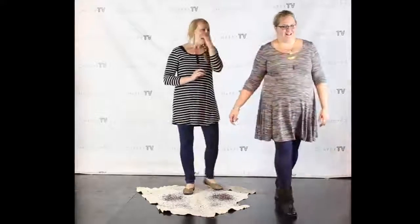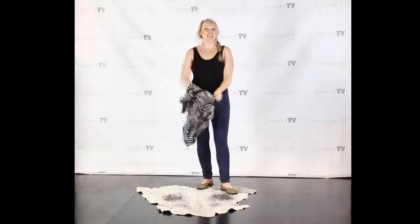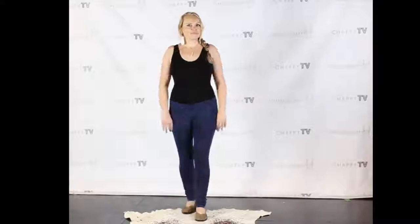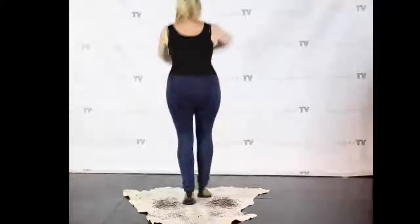I'm going to talk about what I have on underneath here because I'm really excited about this. This is the penny total jegging. Now, if you're familiar with the total tight, then you know that that is our incredible fashion invention that has really taken the region by storm. It's a legging, cami, bra, underwear shaper, all sewn into one seamless piece.